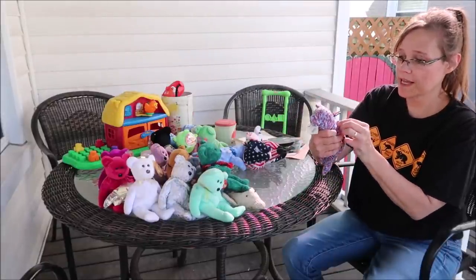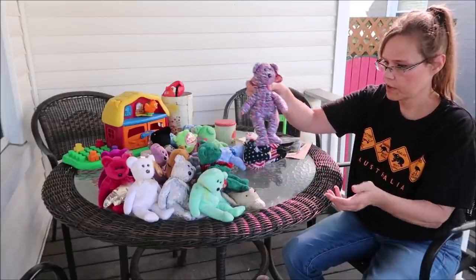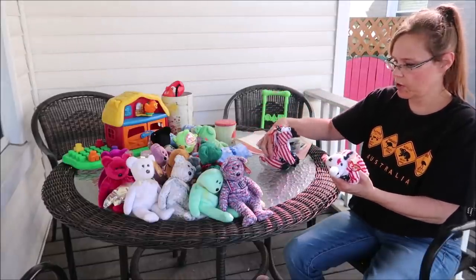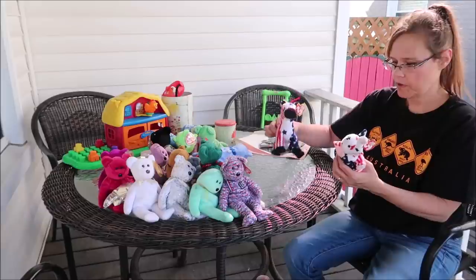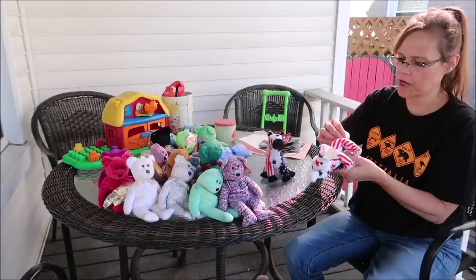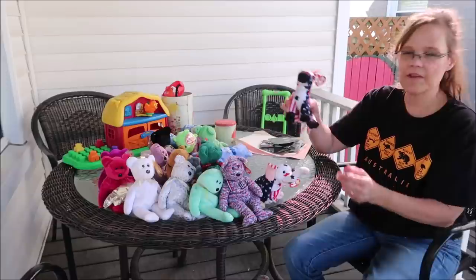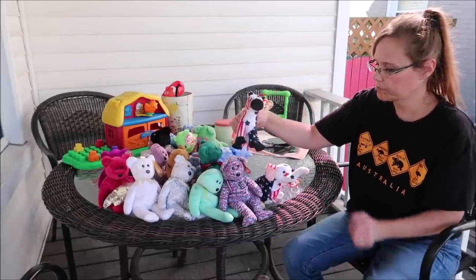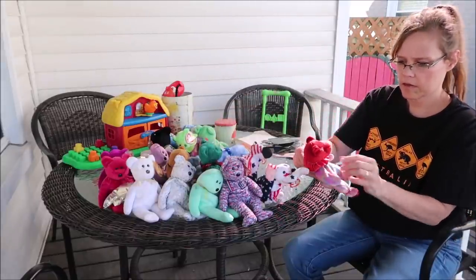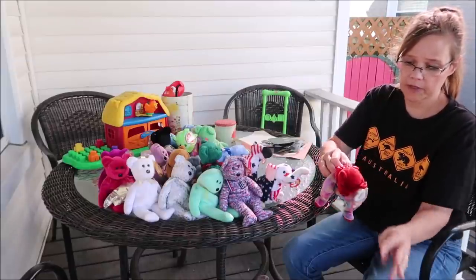This one's called USA, which is a red, white, and blue bear. And then we have, it looks like the Democrat and Republican. This one is called maybe Righty, I don't know, it's torn. And then this one's called Lefty, and they're from 2000. This is July, and that's the name of the bear. It's just called July.